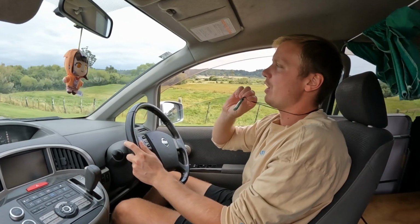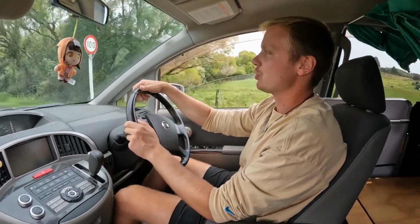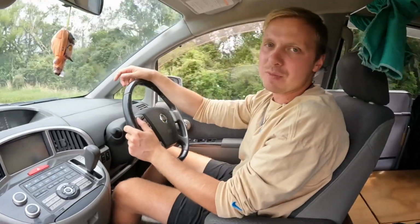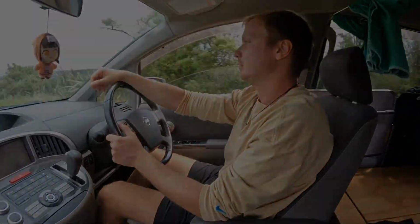So we just finished carving our jade, and now we're on the way to Hokitika Gorge. It's like a 30-minute drive from the town. So we're just heading there now. See you there.